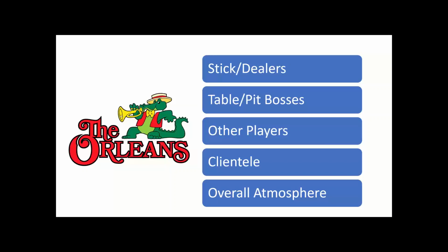Clientele overall for the Orleans, it's a nice group. While you're near some little sketchy apartments and hotels, it's a nice place. You're not going to feel like you're in danger or anything like that. So that's good. Overall atmosphere of the Orleans, very clean, very nice. Not a bad smell, not a good smell. It's like I love the smell of Red Rock. I just think it's just a good smell. It sounds funny to say that. Orleans is just kind of there, it's not bad, it's not good, doesn't stand out.